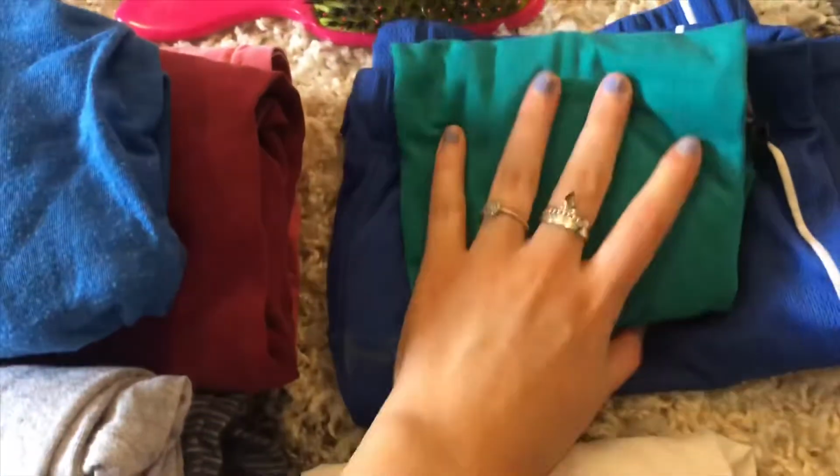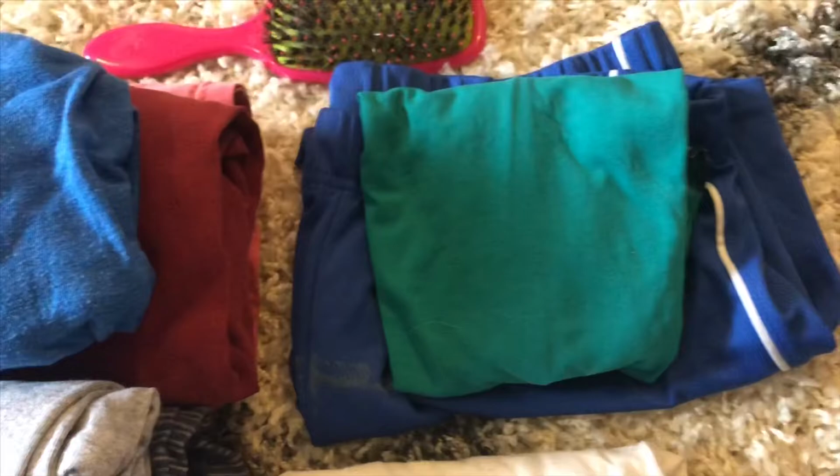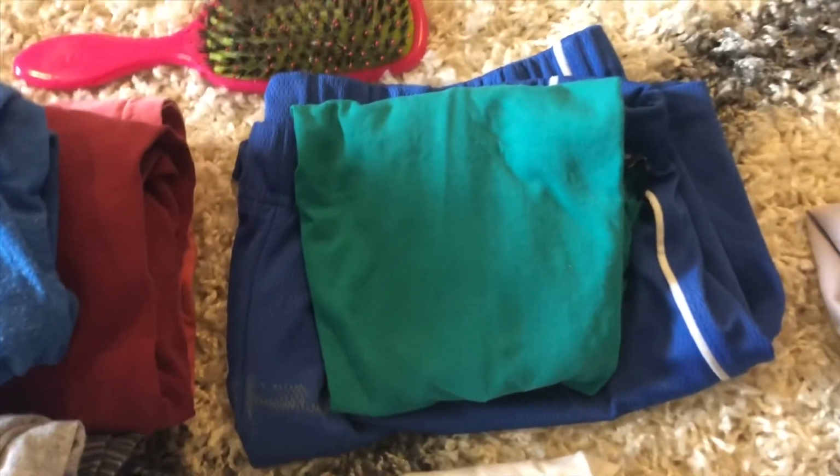Next, I have my pajamas. It's just a regular old t-shirt and some shorts. It does get a little hot sometimes at night. Sometimes it cools off if we're lucky though.